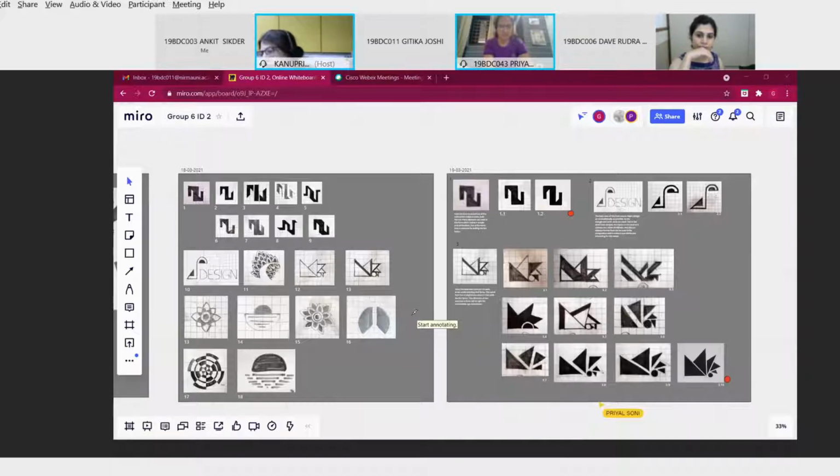Nice. This is very nice what you've done here. Ideal. Thank you, ma'am. Very well balanced form. You know what, when I'm seeing this, this looks like a floor lamp to me.